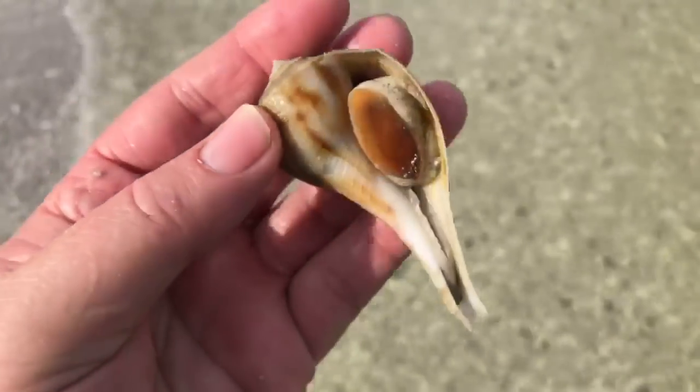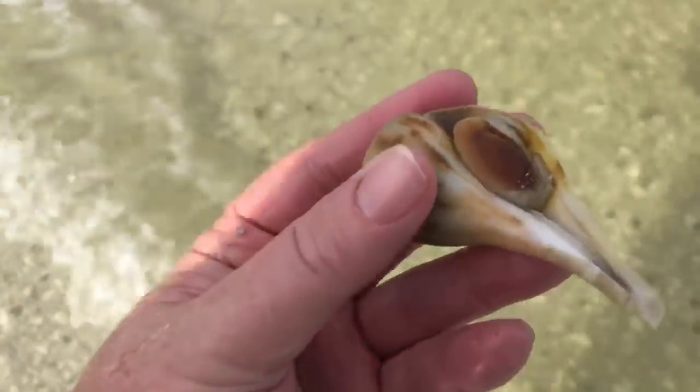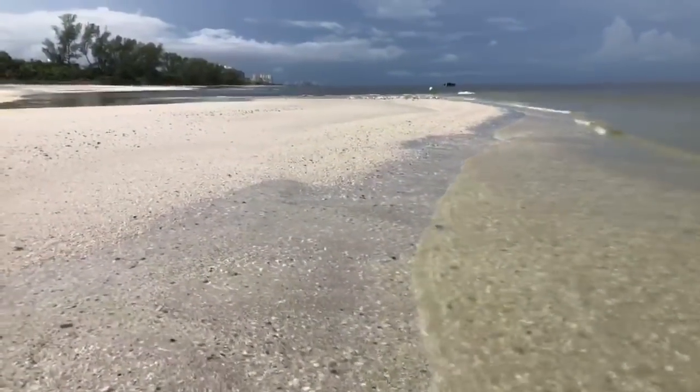A live pair whelk. I'm just going to come out here and kind of help it out a little bit. Just kind of help anchor it, because they kind of bury themselves. And there it is, the pair whelk. Isn't that cool? You never know what you're going to find when you walk out onto these sandbars.